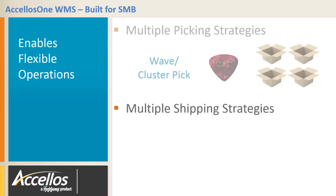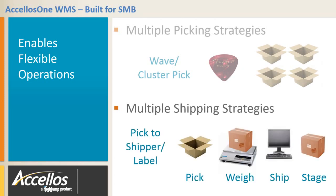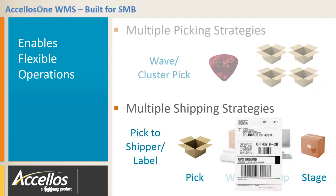AccellosOne WMS offers flexible shipping options to help you streamline the pick, pack, and ship process, and potentially eliminate the pack process from the workflow. While we support the traditional workflow of repacking a picked order, weighing the carton, and processing the shipment from a workstation, many of our e-commerce customers are leveraging the fully integrated AccellosOne Ship solution to pick to a pre-printed shipping label associated to the shipping carton and significantly reduce product touches and labor requirements in the shipping process.